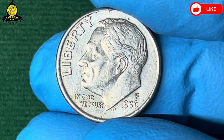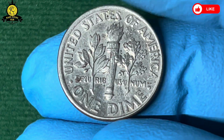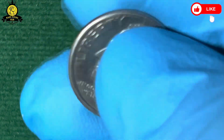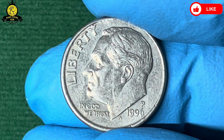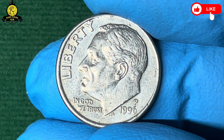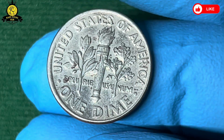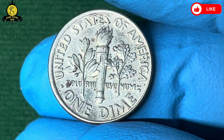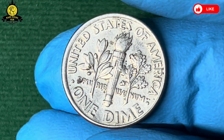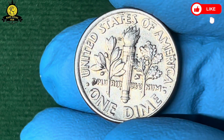The demand for 1996 dimes, especially those that are in excellent condition or are rare varieties, is driven by the numismatic community's ongoing interest in collecting coins from the modern era. While older coins tend to dominate the collector market, there is also a strong market for newer coins that have a unique place in history. Coins from the 1990s, such as the 1996 dime, represent a more recent period in American history, and for many collectors, owning a coin from this era allows them to connect with the country's past while also investing in a piece of tangible history.